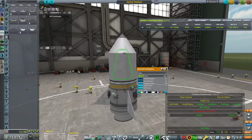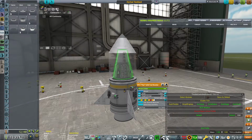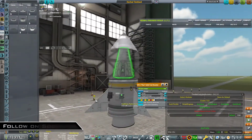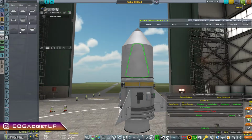But I'll tell you what I am going to do. I'm going to kill this off all fuel, save this. I'm going to launch this and just see if this somehow... Experimental parts which are not available. You mean the battery pack? That was only available for the mission. That single mission. Rubbish. That's okay though. So I was doing it right initially. It's just, yeah, confused me massively.